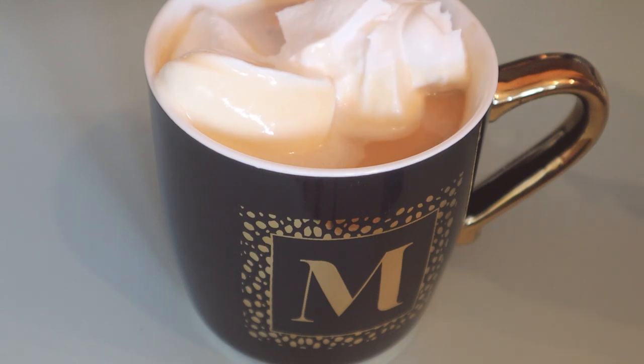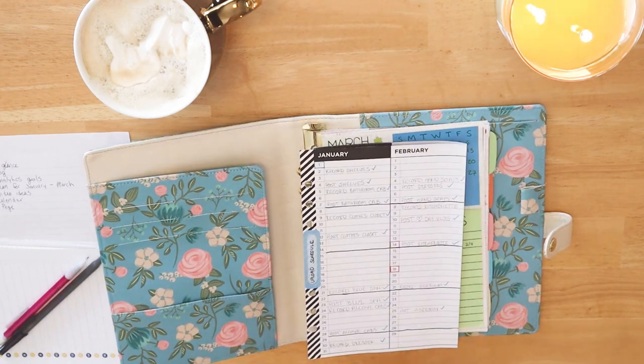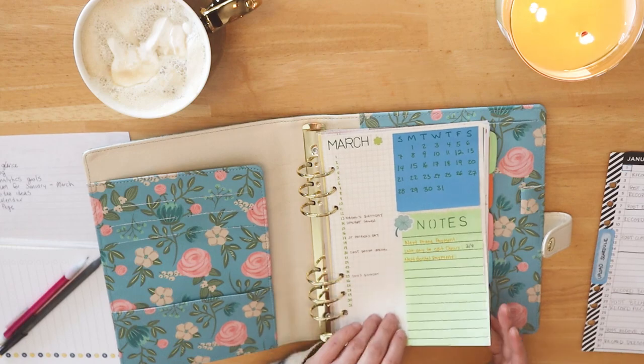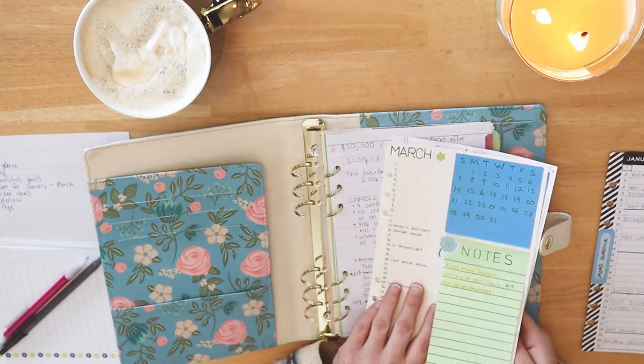So first things first, I'm going to clean up the old pages in my planner and move them to the back where I have a place to store them. I like to keep the ones I've spent a lot of time designing because I do often refer to them to use as templates. There are a few trackers in there that I also need to finish filling out before I move them to the history section.